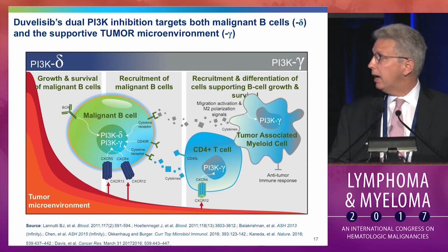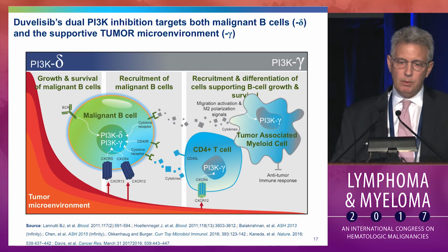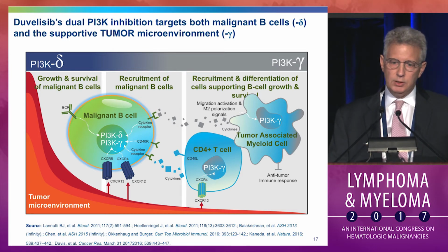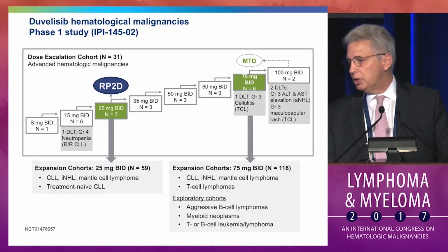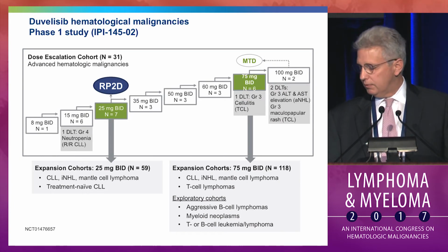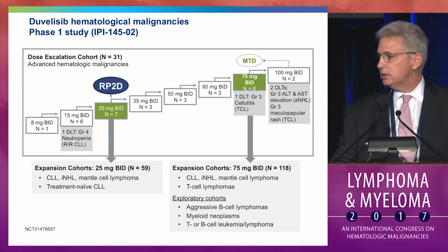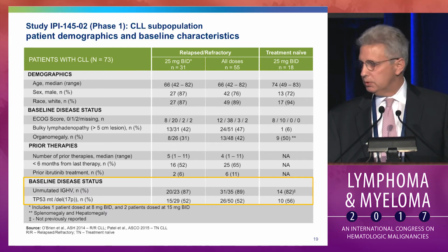The hope here is that by inhibiting gamma, not only are we having direct effects on the malignant clone by inhibiting delta, but we're also targeting the microenvironment, which is important for recruitment, differentiation, and support of the malignant clone. So this drug has been studied in a phase 1 study with a variety of different malignancies. I'm going to concentrate today on the phase 1 experience in patients with CLL.